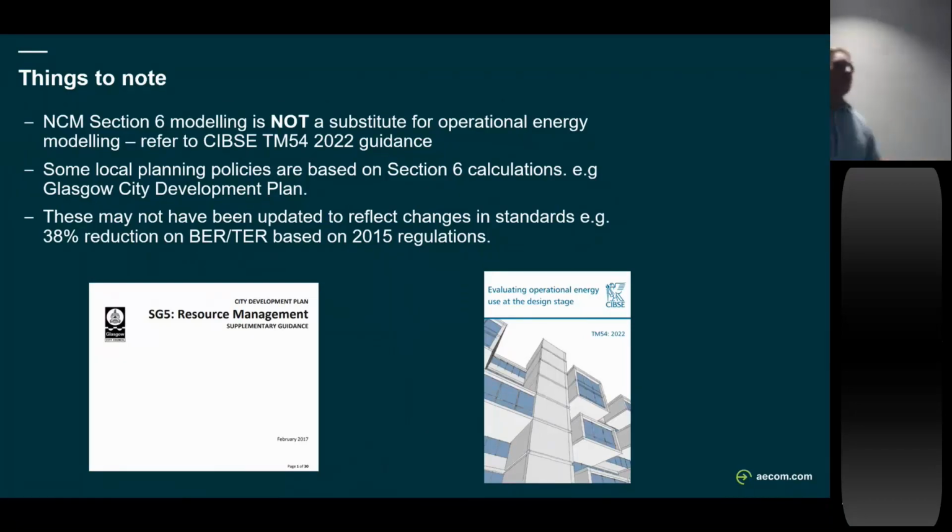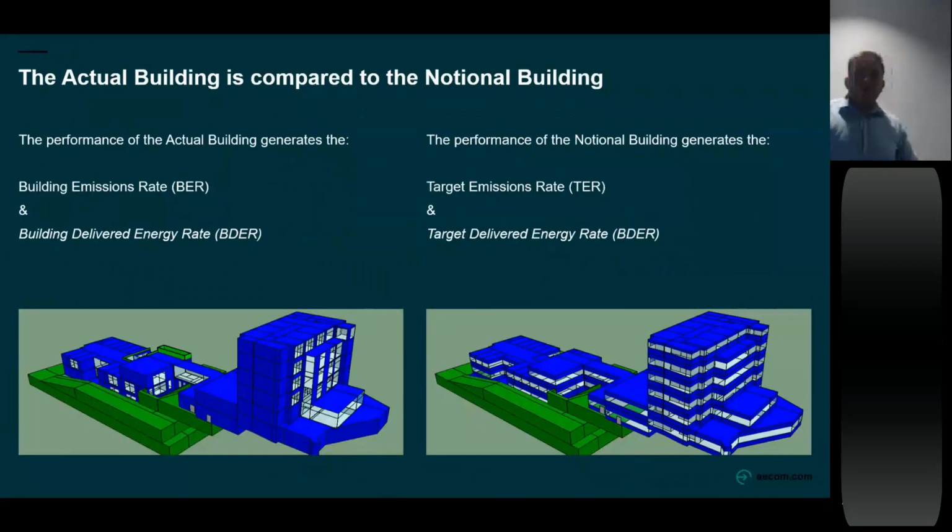So there might be a requirement to do two sets of calculations, one under the old regs and one under the new regs, one for planning and one for building control compliance. So as mentioned, your actual building, which is based on your design, will produce a building emission rating and a building delivered energy rate, and a target emission rating and a target delivered energy rate are produced by the notional building. It's worth noting also that if you're familiar with English regs, they are using a primary energy rate, and that is very different to the delivered energy rate. So the factors that are applied there between the two are different. And we'll go on to discuss that in a little bit more detail.